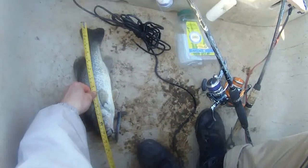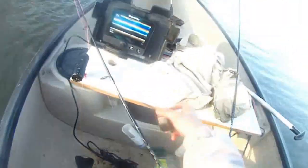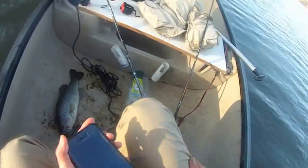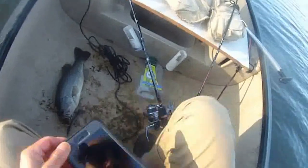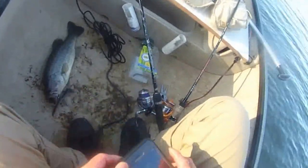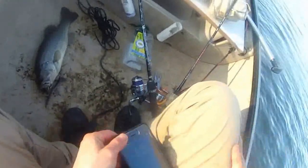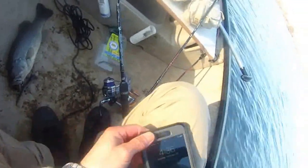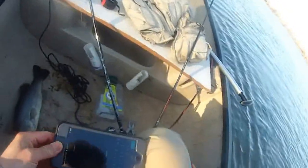Yeah, this is a 14, a little bit over 14 inches fish. You know, so let's take a picture. Wazzy wig, wazzy wig. The fish are here. It's amazing. So many of them.